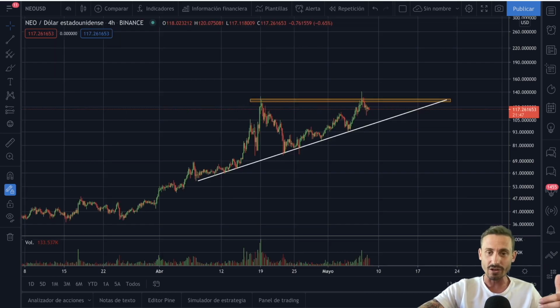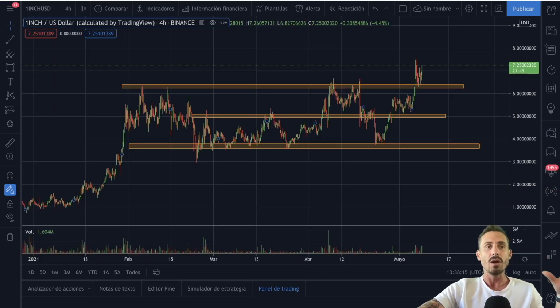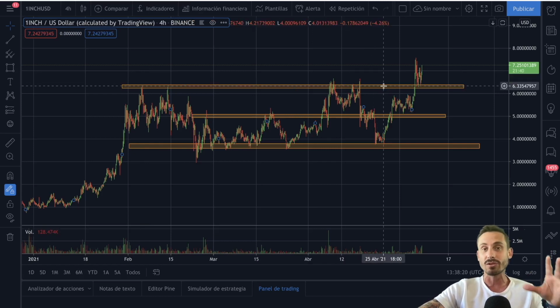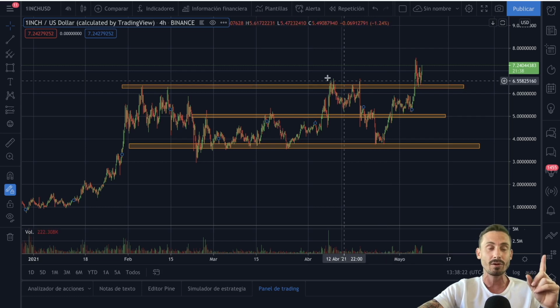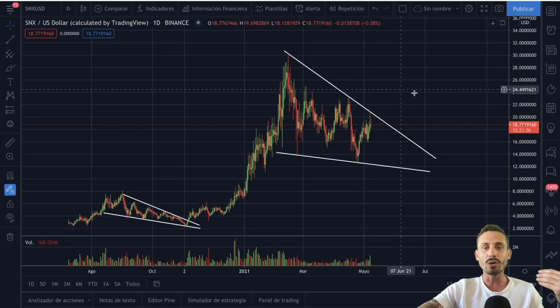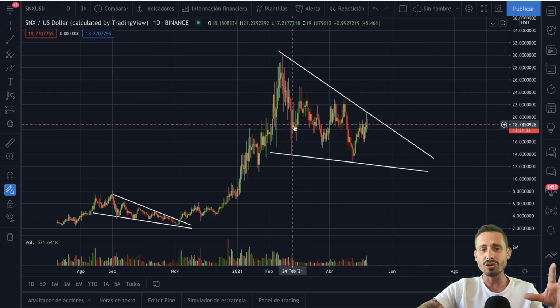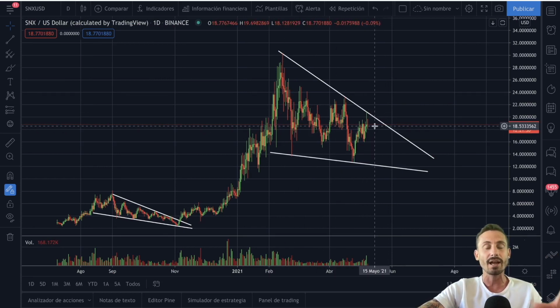We are also going to take a look at NEO against the US dollar. We've got 1inch against the US dollar. 1inch could go all the way up to $9 in the next couple of days, and I'm going to show you why in today's episode. And also SNX in this huge descending wedge, okay, in this huge consolidation. This is the daily chart, okay, so looking very, very bullish, guys.